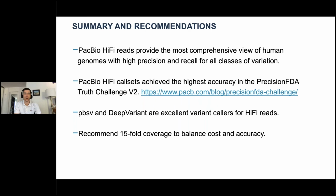In terms of variant callers, both PBSV and DeepVariant are excellent variant callers for HiFi reads that respectively provide structural variants and small variants. And we recommend around 15-fold coverage as a good balance between cost of sequencing and accuracy of the results. So with that, I'll transition to my colleague Liz, who will talk about full-length isoform sequencing.